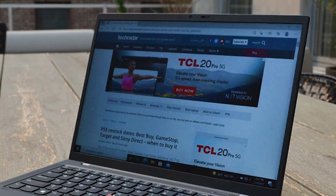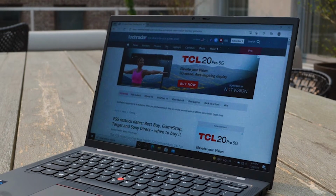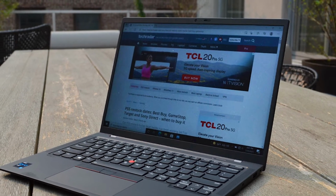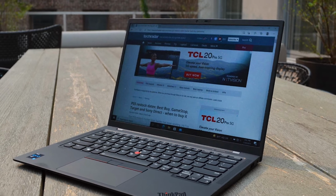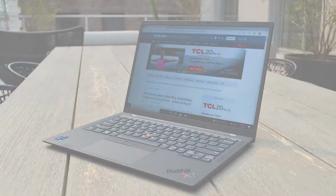Overall, the Lenovo ThinkPad X1 Carbon Gen 9 is a solid mid-range laptop that's perfectly suited for the average working person. Its performance all around is outstanding, with an excellent battery and ventilation. It also has excellent speakers, especially when you consider its size.